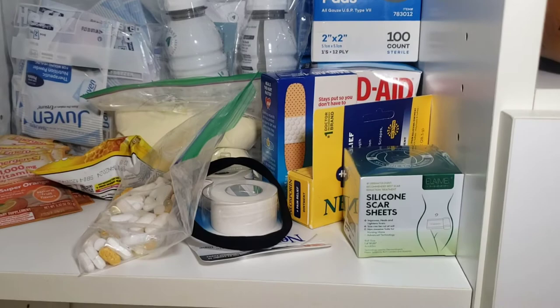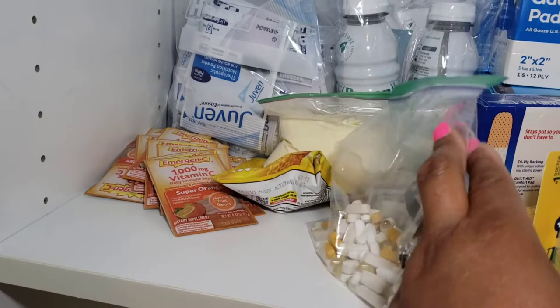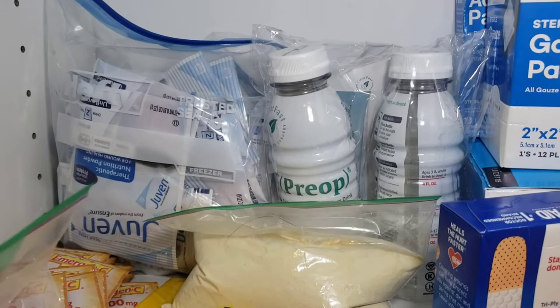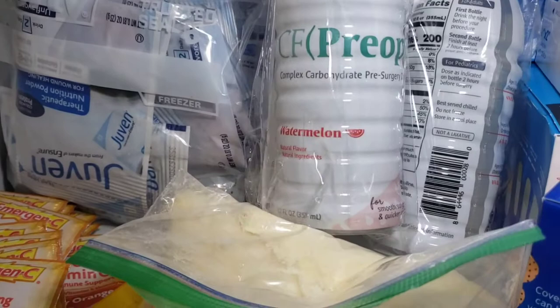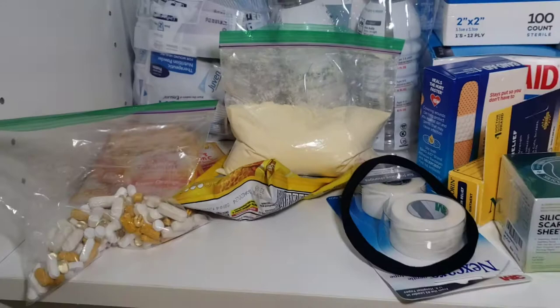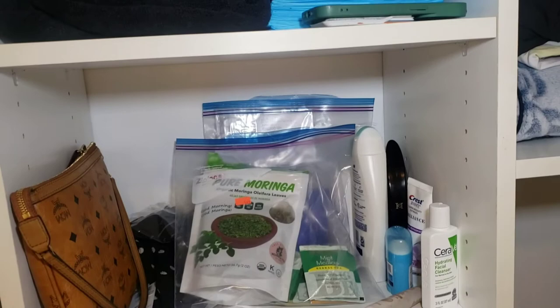And right here, she's got her vitamins and Juven in the back, vitamin C. And she also has collagen that helps with wound healing, some gauze, and her pre-op drinks. Okay, and those she will drink the night prior to the surgery. It says pre-op right on there. And there's the collagen. You have some tape, some Band-Aid, and that's what she'll be needing.